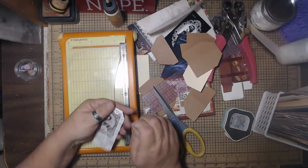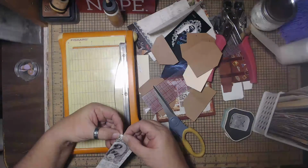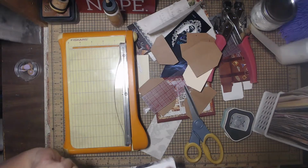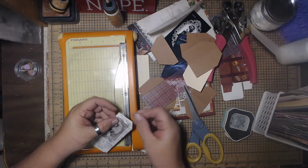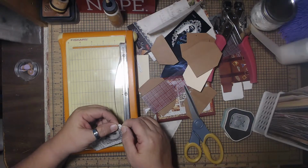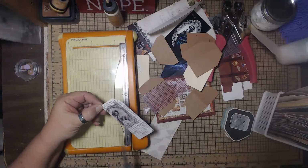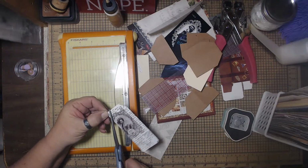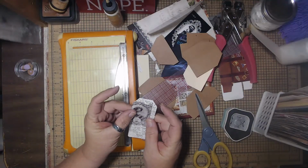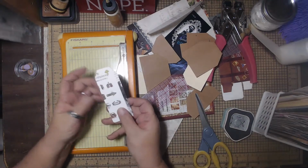I hate doing it this way, and I'll tell you why. It never actually comes out right. It just does not. No matter how many times I do this, it never looks the same on both sides. Yeah, it doesn't look the same. One is lower than the other. I'll deal with it.